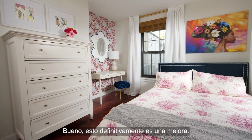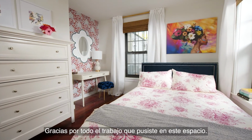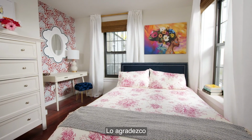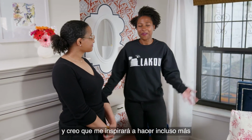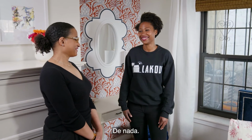Well, this is definitely an upgrade. So thank you for all the hard work you put into the space. I think it's a lot more reflective of where I'm at in my life right now. So I appreciate this, and I think it's going to help inspire me to do even more in the next decade. Oh, that makes me really happy. You're very welcome.